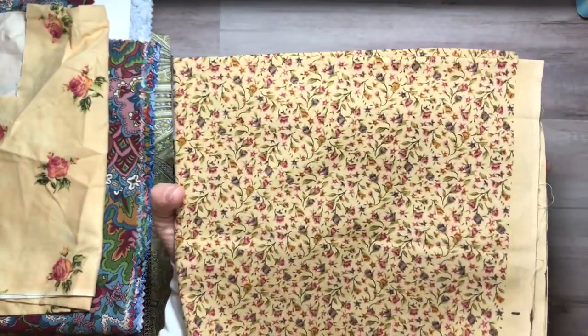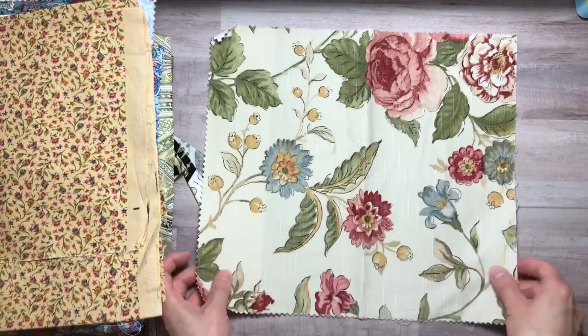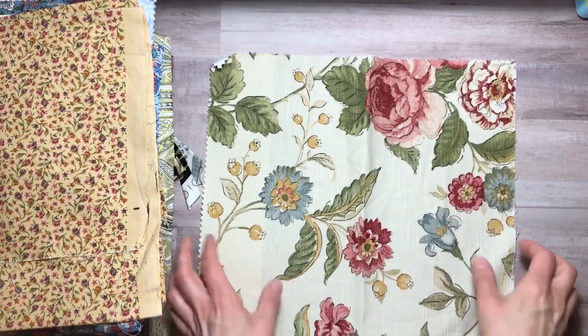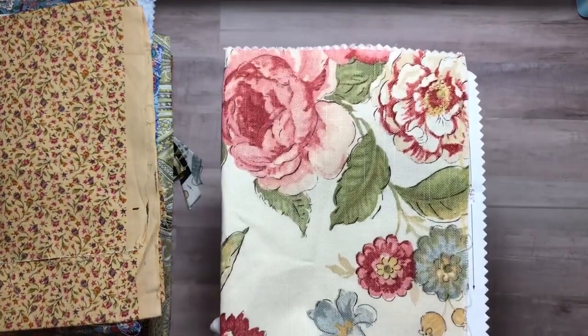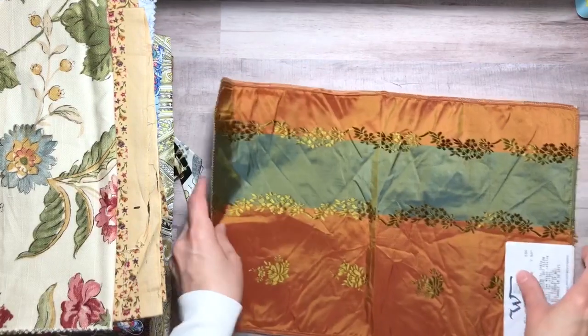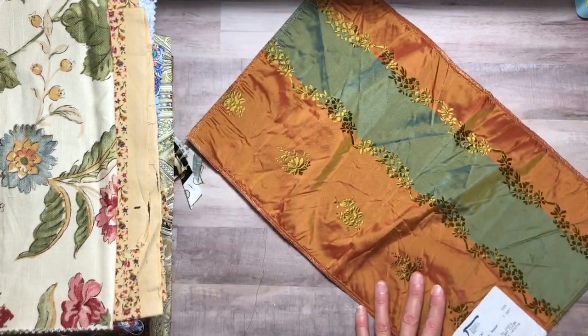Here's some more floral. Now these are definitely fabrics, they're not upholstery. Here's an upholstery piece. Here, I love this piece. Let's see. The color is allspice. It is 100% silk. Made in India.